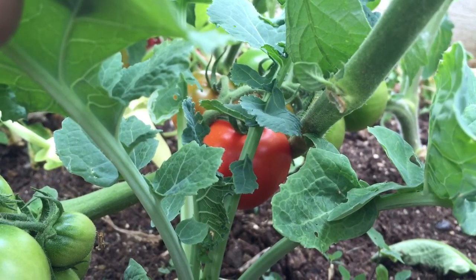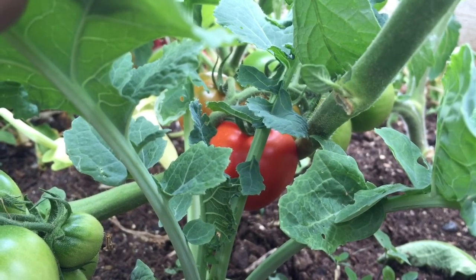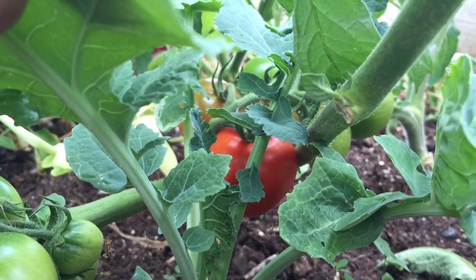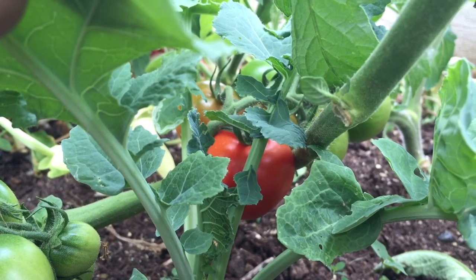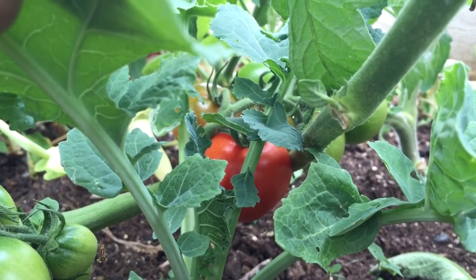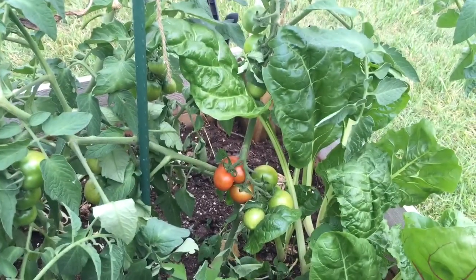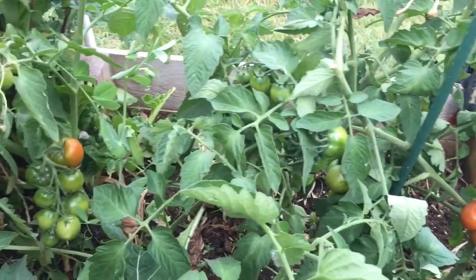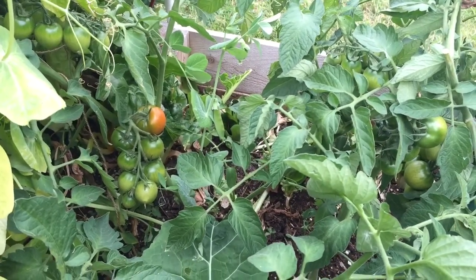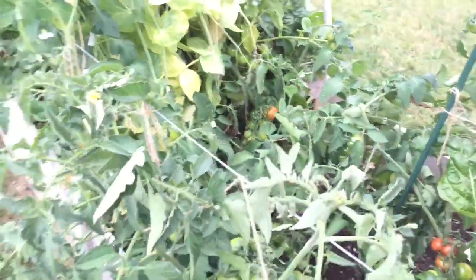Good afternoon, YouTubers. It is Friday the 3rd of July, and you are looking at my first ripe tomato of the season. We've got a bunch of the early hybrid tomatoes from Murphy that are ripening now. That's the first one. There's a few more down there that are just starting to turn, and a couple here that are starting to make the shift. So off to a great start tomato-wise.